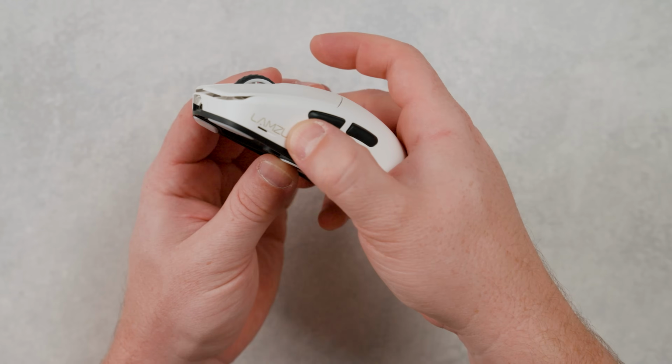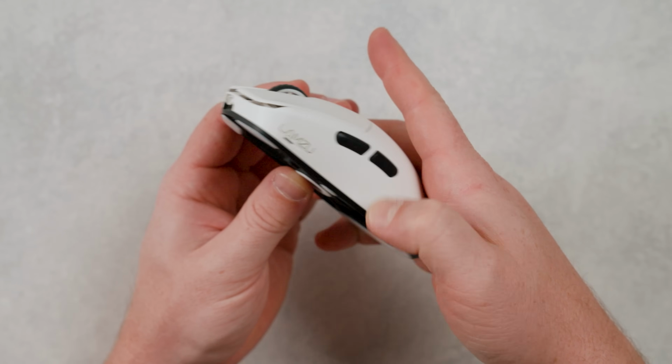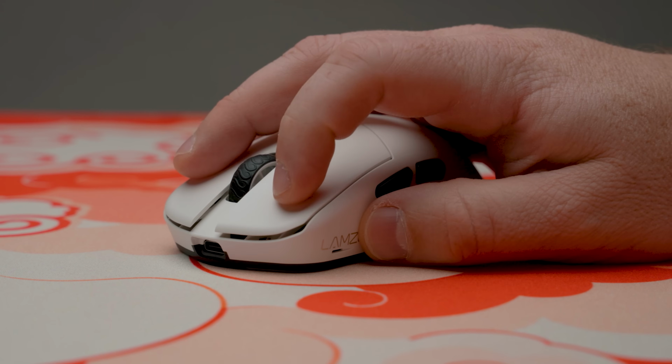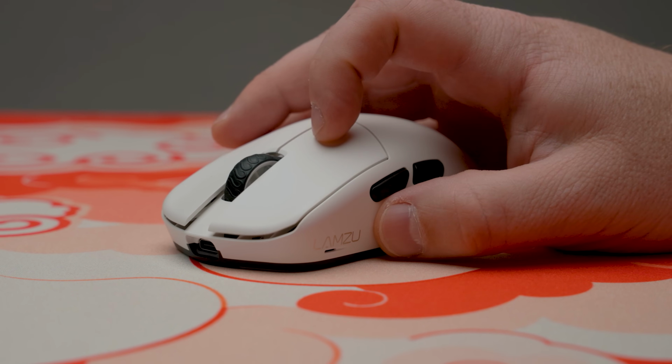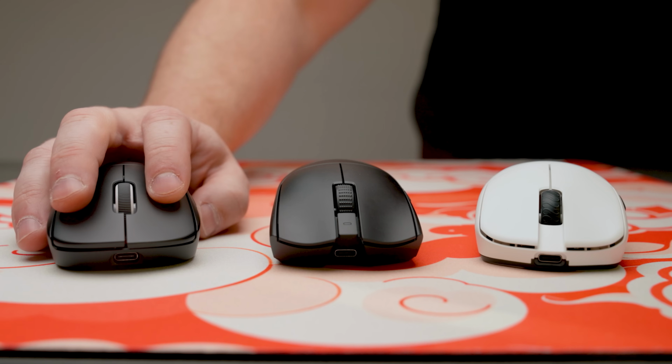They've also added a really grippy coating to the shell so it helps you get really locked in as you're using it. It is also using my favorite optical switches, the Omron Opticals. And though they have a unique sound signature, they are the lightest feeling optical switches I've used to date. And Lamzu has done a fantastic job with the implementation.